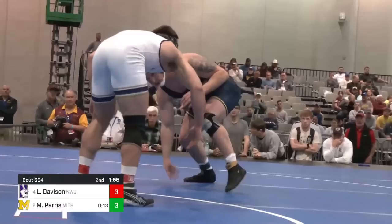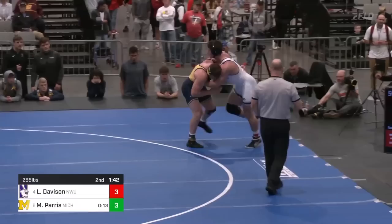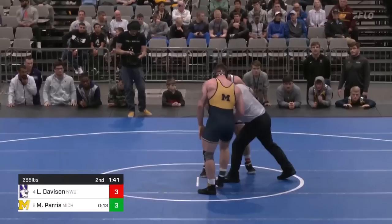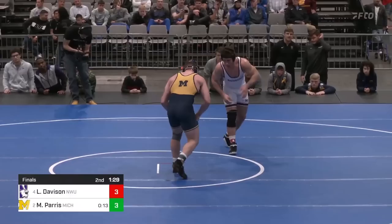Davison continuing to stab at that right-sided single leg. Shot, Parris. Nice double. And they go off the mat. And you wonder, could Mason earn a stall call against Davison? He's been so much more offensive. Yeah, it's the only way he knows. And not just offensive, but going off the mat multiple times, striking fear into the hearts of the photographers.